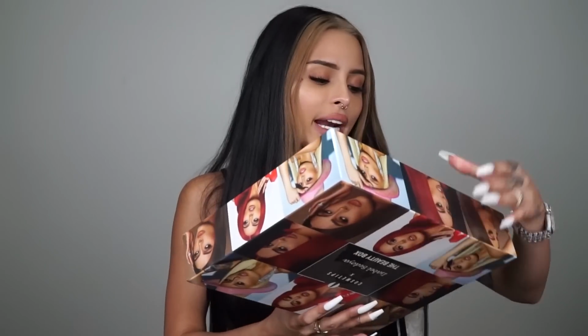And then when y'all open it, it's like just the whole thing. And I love this because it's not cheap material. Like they went all out. So thank you so freaking much, Cosmetics. This freaking collab has been amazing. So I'm just gonna show y'all what comes in this box.